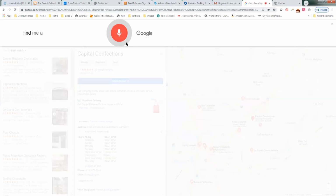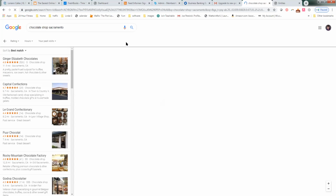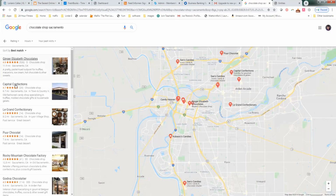Find me a chocolate shop with wedding favors and truffles. So that's very specific. And again, you'll see that Capital Confections comes up.